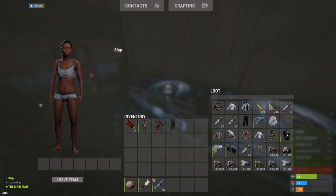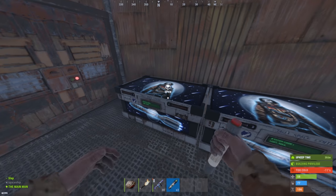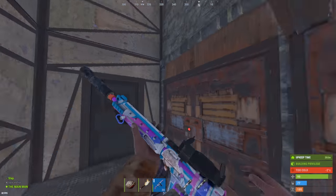I got a gun. I got a full kit. About half HP on this roof. So they're going through the roof, or what? Yeah, I can't really tell. Roof is definitely getting damaged, but I'm not sure if it's the main thing they're hitting.